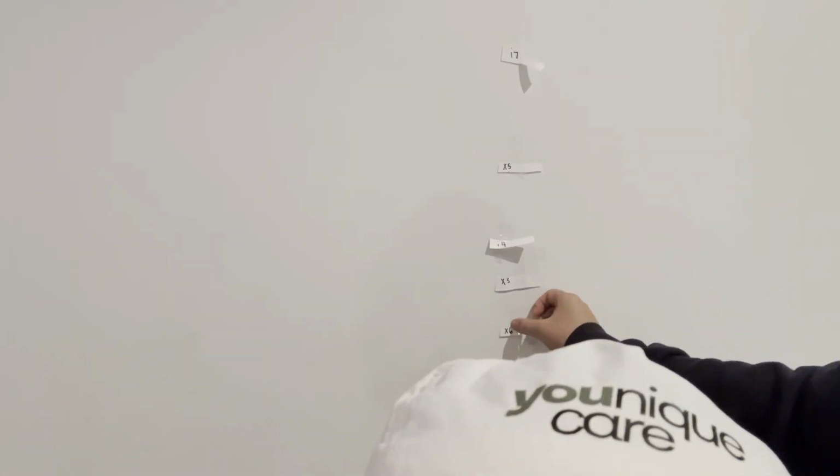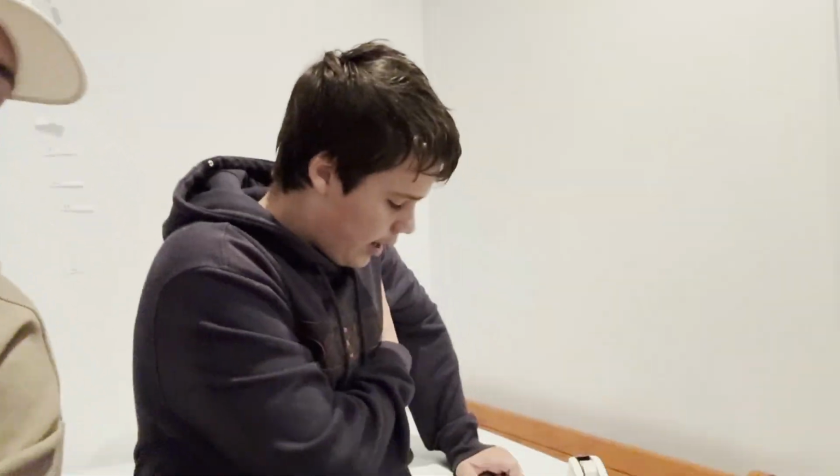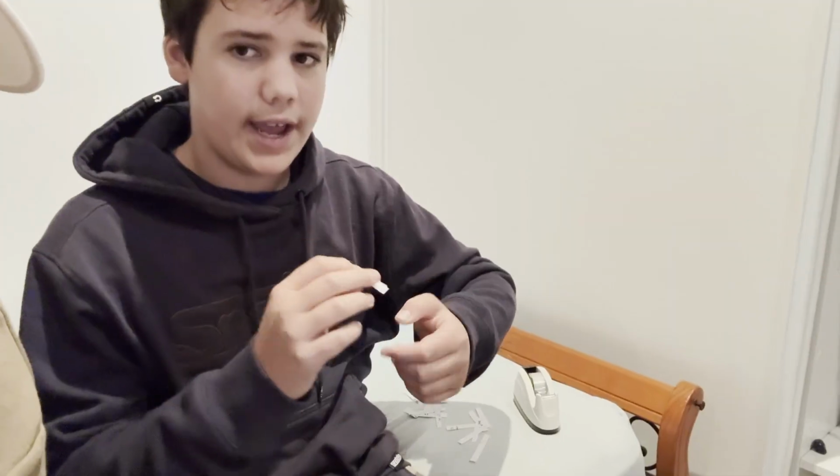Anyway, X6. Here we go. It's a coupe SUV version of the X5. I'd just rather have an X3 or an X5. iX1. Ooh. So, the X1's slightly bigger than the X2, so I'm probably going to put it there.